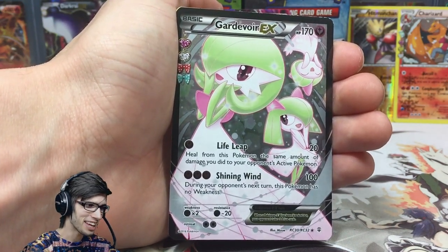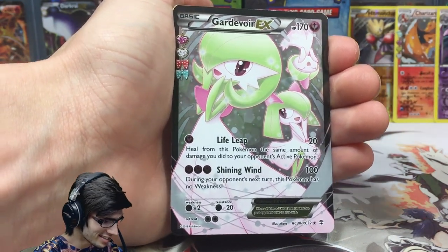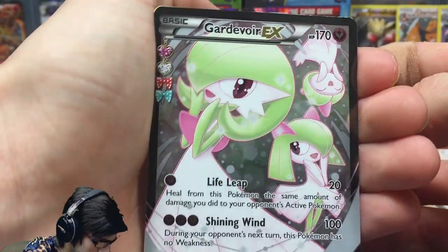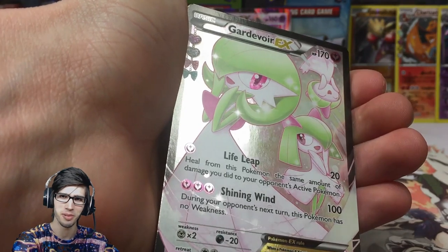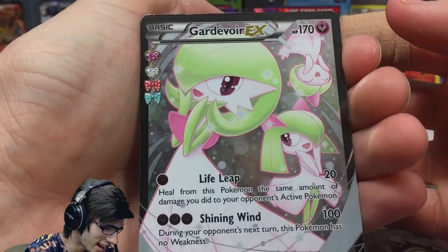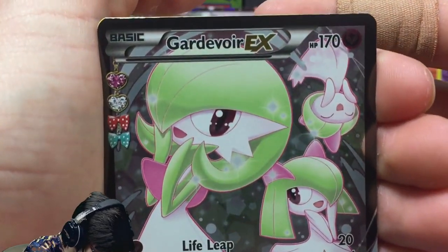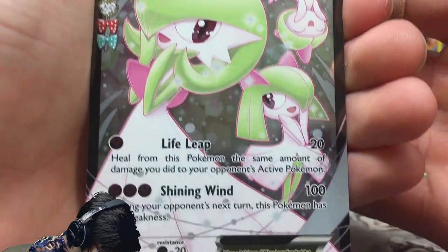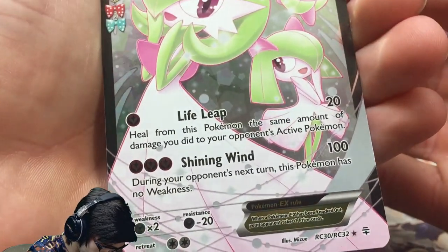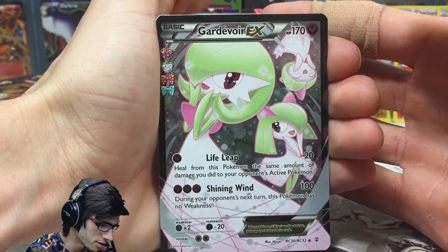Ooh, a Gardevoir EX Full Art. Damn, I did not see that coming by any means. That looks pretty sweet in person. I've seen so many Generations openings, and I've been waiting for so long to crack into these packs. But yeah, we've got a Gardevoir EX with 170 HP with Life Leap and Shining Wind. But wow, that card looks so pretty in person.